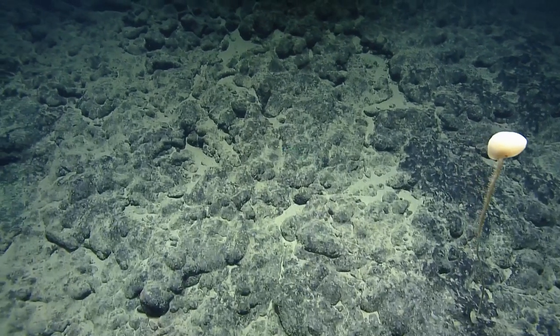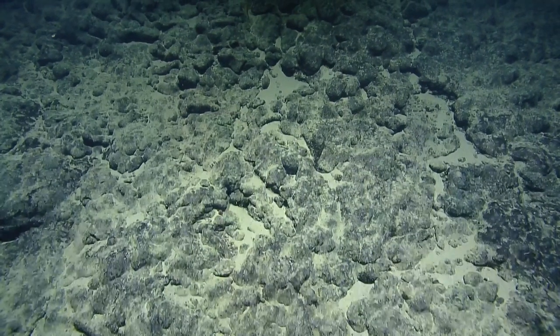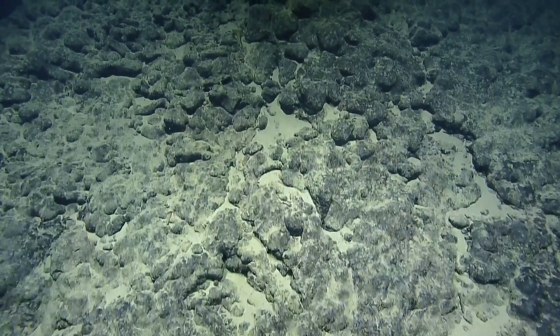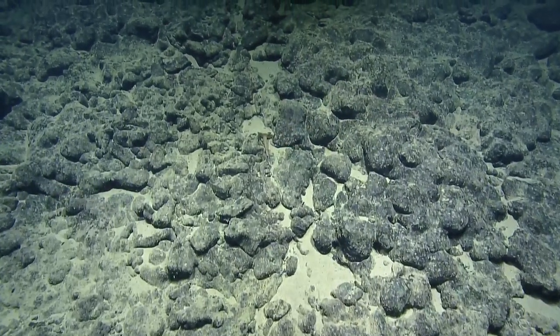Interesting. Yeah, it's a sponge. Strange sponge. Do the stalks often have those little spikies on them? I have never seen that. You want to come forward a little bit faster there, Jake? Yep. Yeah, just fly up there.